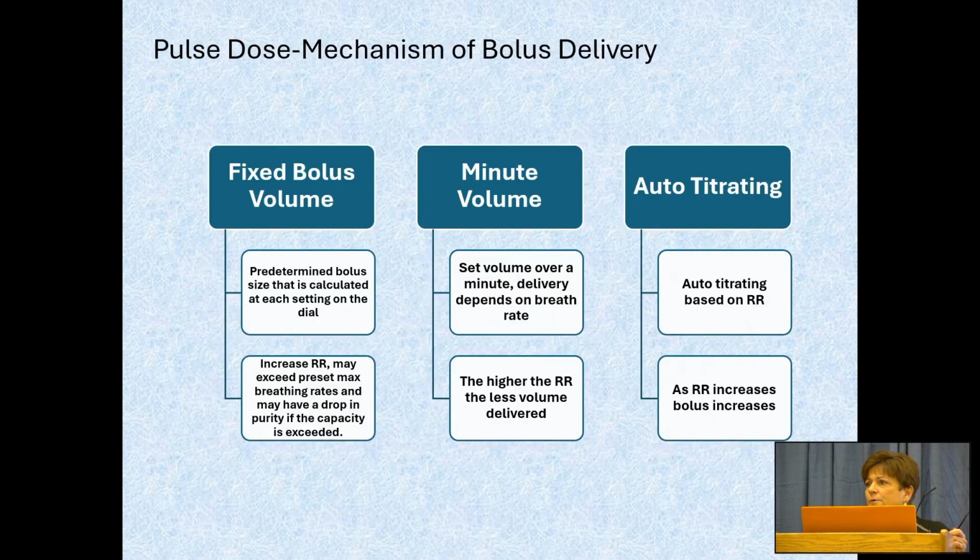None are created equal. So when you look at the different methods of delivery of that bolus, it can be really put into 3 categories. Fixed bolus, which the manufacturer says, picks a number, my device, I guarantee, will deliver 30 mLs at a setting of 2, up to a breath rate of, and they pick a breath rate, 20, 24, is usually. What happens after 24? All bets are off. I can't guarantee anything after 24.